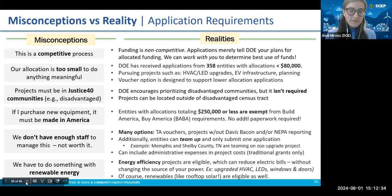Next, we know that many of you are capacity strapped and concerned about the administrative burden of this program. And I do just want to remind you all of a few options that might help with this. First, the technical assistance voucher involves minimal reporting and you don't have to go through your own procurement process. So in many ways, it is sort of the most simple, requires the least amount of staff time to execute.